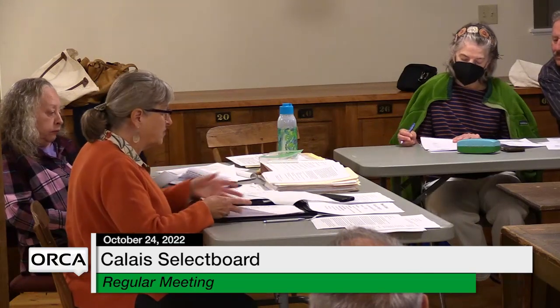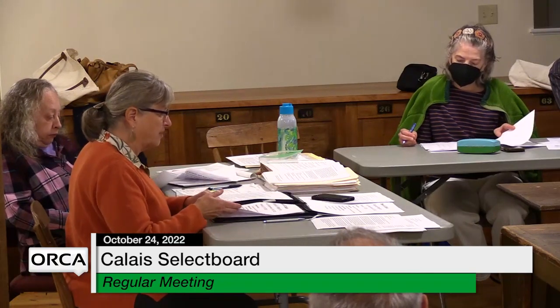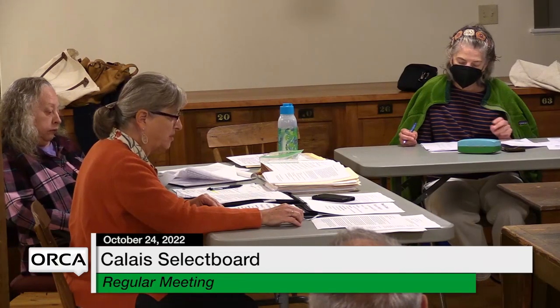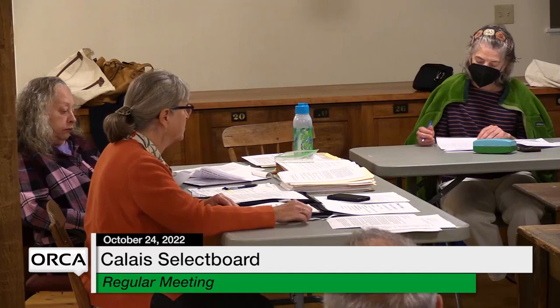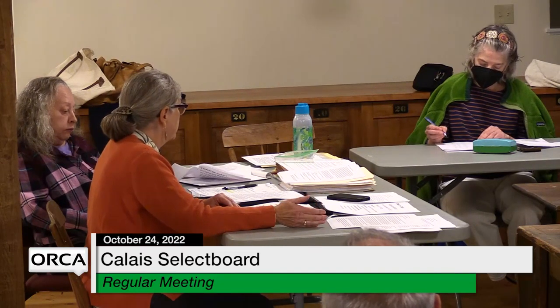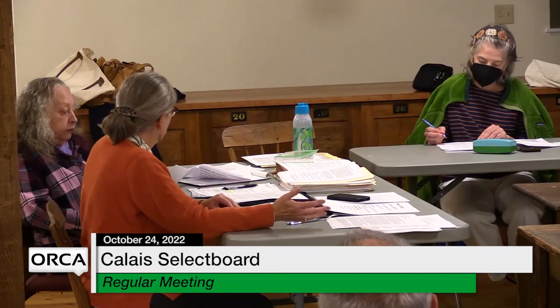On revenue versus expense, that's looking fine. Revenue for the general fund, which is primarily taxes, is 34%, and your expense year to date is 30%. You always have a little bit more expense in the beginning of the year because there are some things that are due at the beginning of the year.